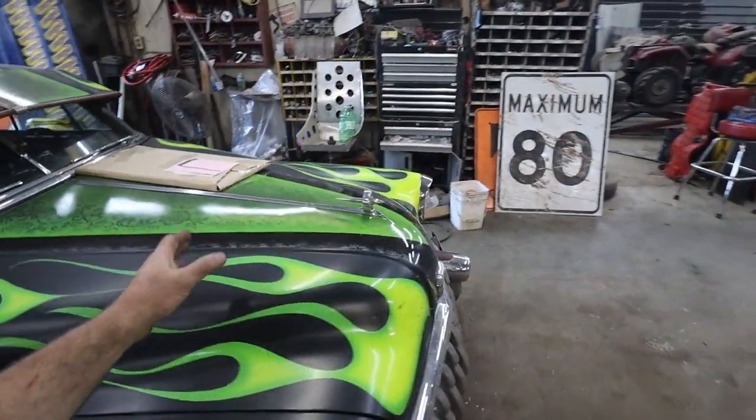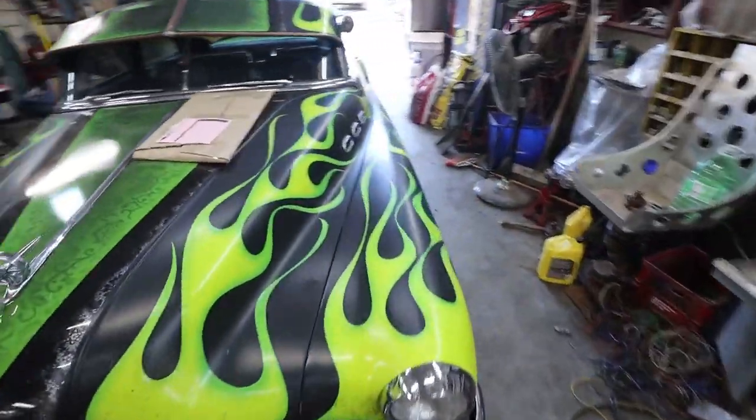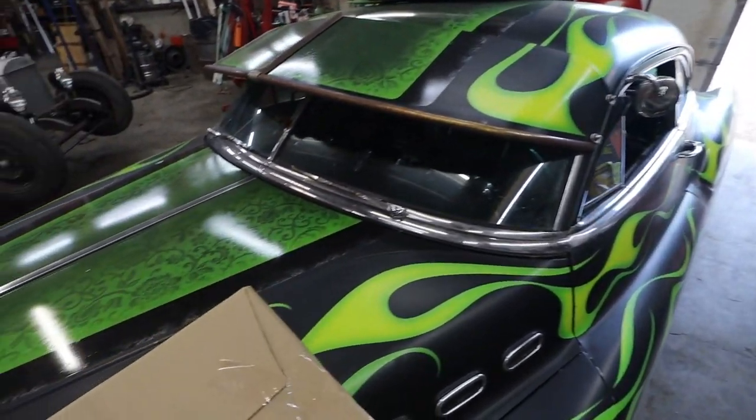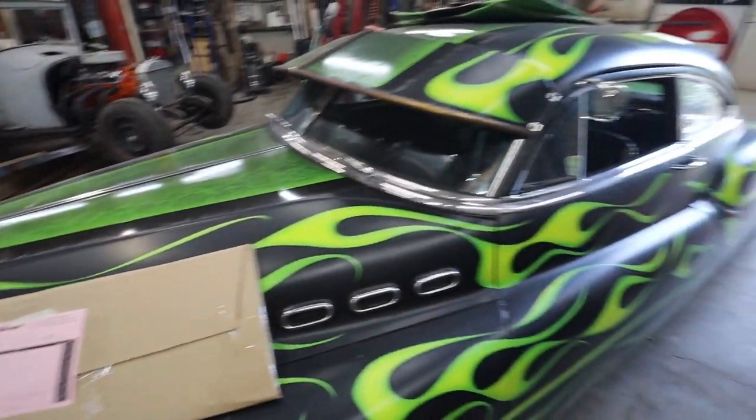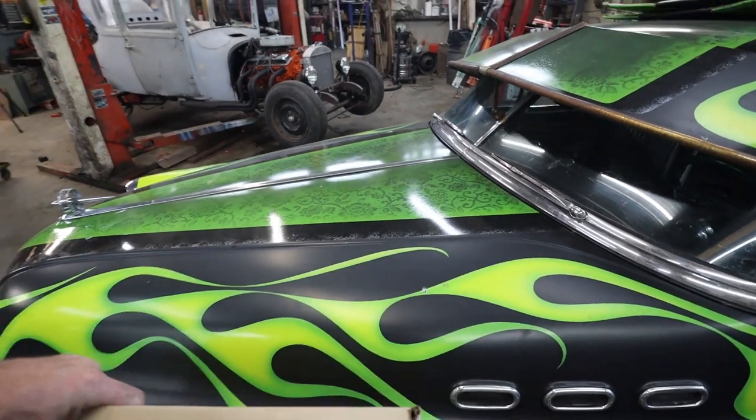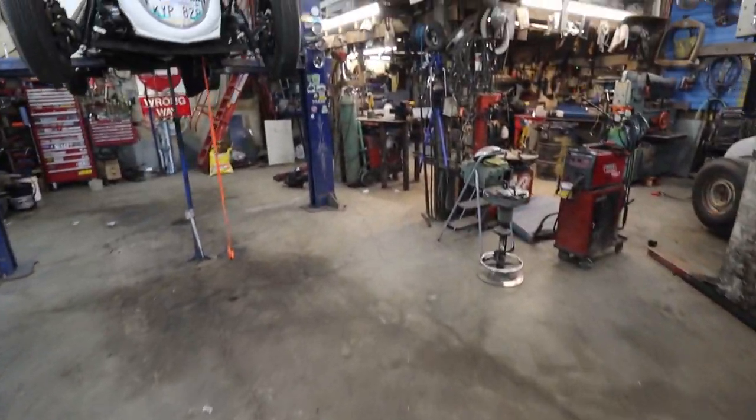Well, we got our glass today. That took about a day. It was, I think, with taxes about $100 a side. The price of the glass around here just seems to vary all the time, but hey, it's not broken. So that's what matters in the end.